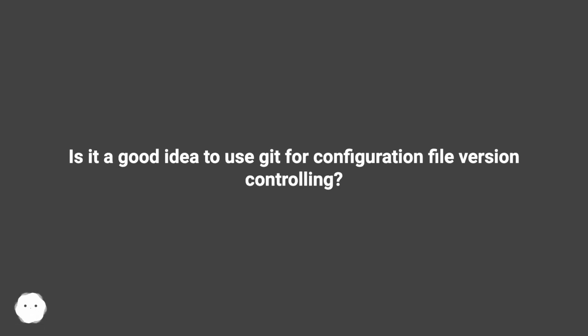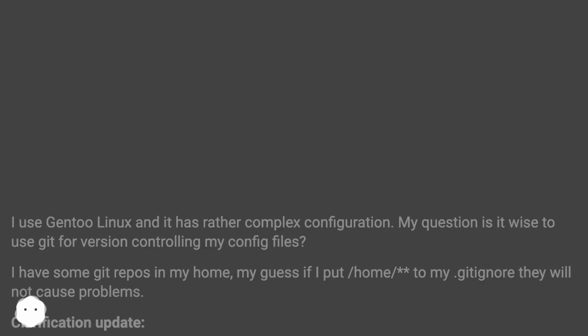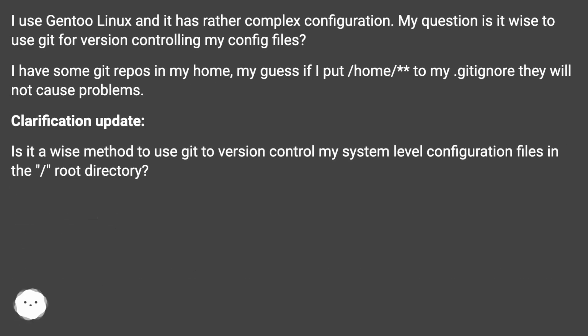Is it a good idea to use Git for configuration file version controlling? I use Gentoo Linux, and it has rather complex configuration. My question is, is it wise to use Git for version controlling my config files? I have some Git repos in my home. My guess is, if I put /home/** in my .gitignore, they will not cause problems.